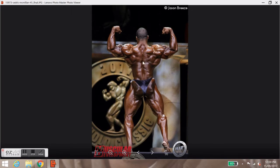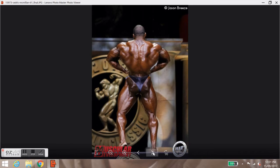But yeah, he just needs to add a bit more thickness around here on the rear lat spread, and just on his lats. So yeah, that's all I could really say about Cedric Mcmillan. See, with Phil, his quads and his conditioning are really good at the back too, with everything. But yeah, if he added a bit more mass, which I don't know where he can, because what is he, late 30s, then he might be a force to be reckoned with. Right, let's go on to the next pose.